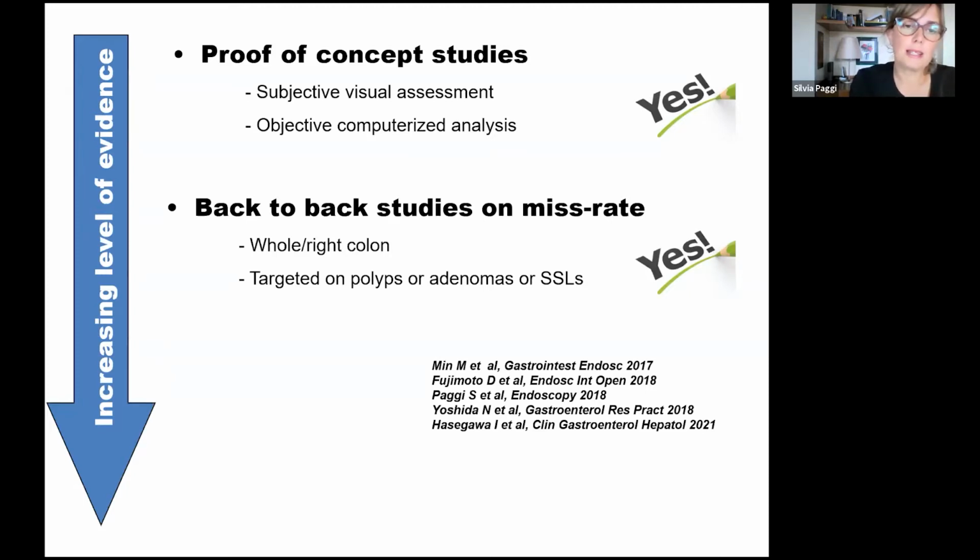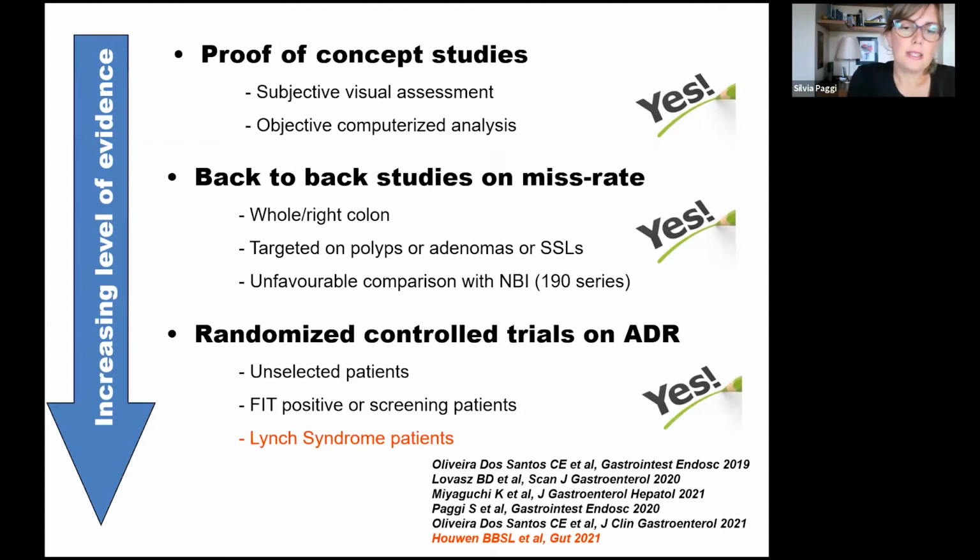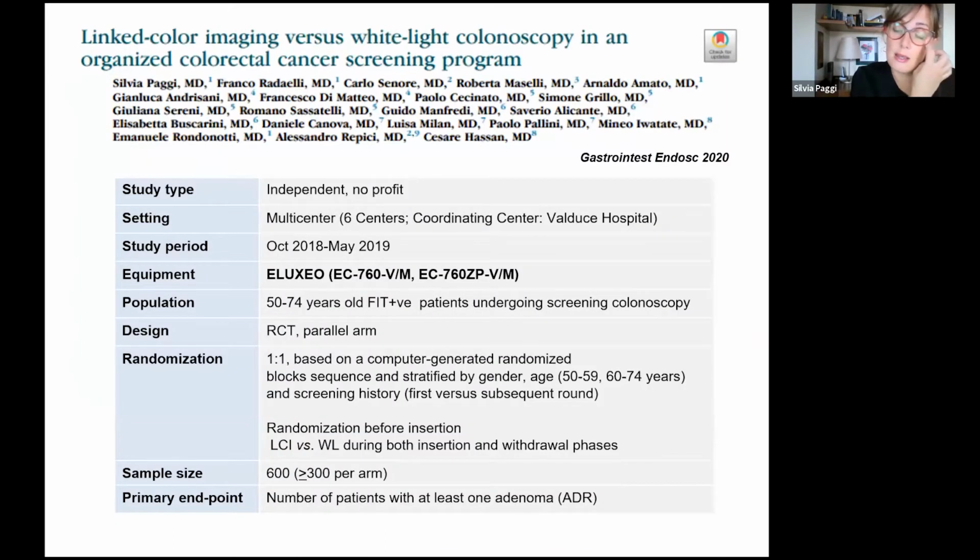However, we all know that back-to-back studies have some limitations, and for other endoscopy techniques, the benefits obtained in back-to-back studies were not confirmed by randomized controlled trials. We have 5 RCTs in the literature which evaluated adenoma detection rate either in unselected or screening patients. And they all demonstrated that LCI is able to increase adenoma detection rate. Actually, there's also a Dutch multicenter trial on the surveillance in Lynch syndrome patients, which demonstrated no benefits in terms of adenoma detection rate, but an increase of the mean number of adenomas per patient.